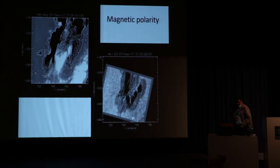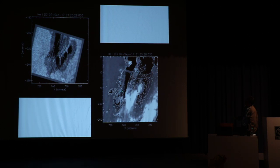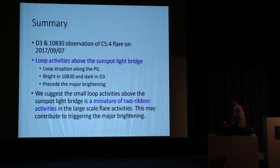And one more thing I want to mention is the magnetic polarity around the light bridge. This is the SDO HMI and D3 images, and we overlaid both images. Then the thin light bridge corresponds to the polarity inversion line here. And then we made simultaneous D3 and 10830 observations of a C-class flare, and we obtained a good data set.